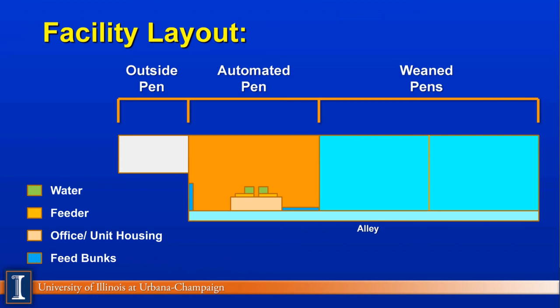Looking at the layout, again, you can see a system here in which they've got the outside pen you just saw there. The orange is the feeding area as far as that goes. And then, of course, the feed bunks are in blue over here, the darker blue. And then to the right, you can see the weaned pens where they put the calves. So it's a little more intensive unit at this stage again, but certainly works well for them also.